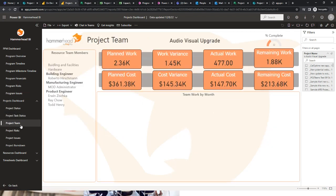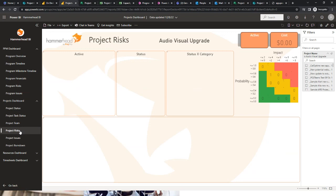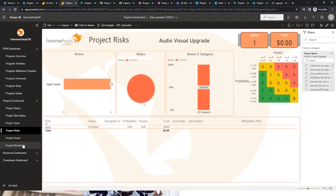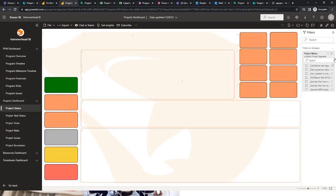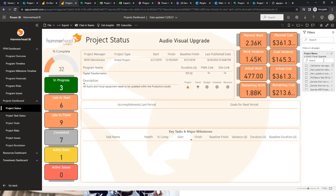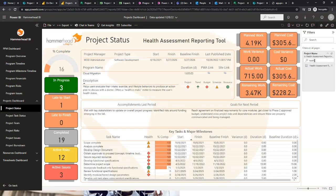I can start to see who's on the project team. How many hours are they spending on the project? And then additionally, I get to see what are the risks and issues on the project, as well as the overall project burn down if I've got that. So it really gives me a lot of flexibility to go in there, to pull up a status report and get an update on a specific project whenever I need it. Just going to clear this out here. So now we can get detailed status reports on projects.